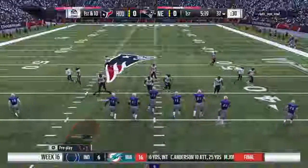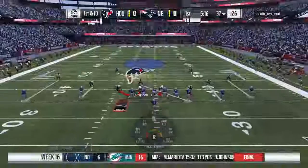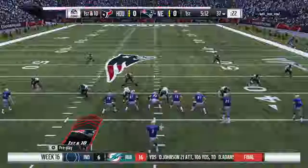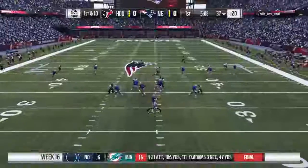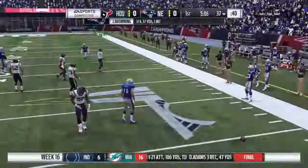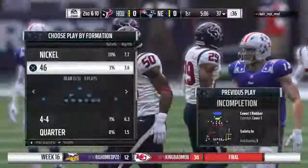Line of scrimmage, the 37 on 1st and 10. All right, now, lucky 56. Gone, gone. They'll look to throw now on 1st down. And nearly picked off there. Almost intercepted. Instead, 2nd down.